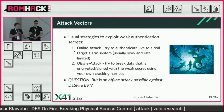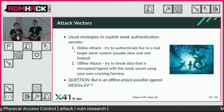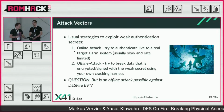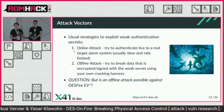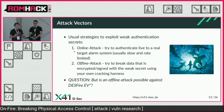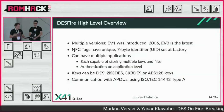So we were thinking, okay, what can we do? Online attacks don't really work that well: slow, rate limited, also noisy. If you stand in front of the door the whole day, not a good idea. What about an offline attack? Can we capture some challenge response and attack these keys on our own hardware, on our own cracking harness? But the question is, is that actually possible? And we didn't find anything.